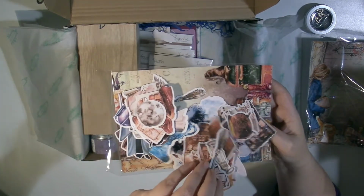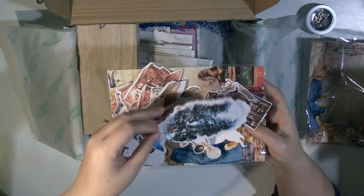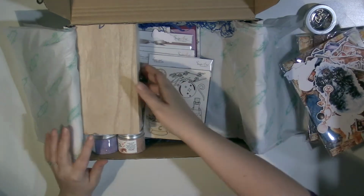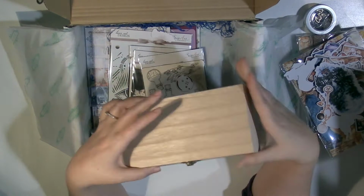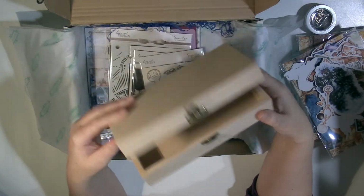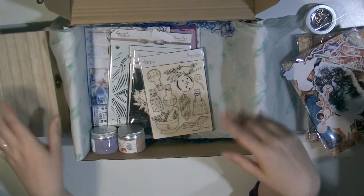Very cool. Let's see what this big one is. Oh, it's a train. Love it. Okay, next we have this gorgeous box. So it looks like we can make a wooden box this month, or this quarter I should say. Looks like it's perfect for a magic box. Or maybe make some potion shelves in there or something.